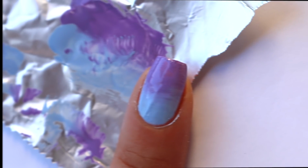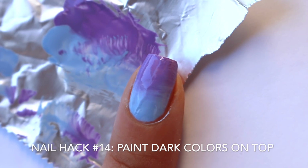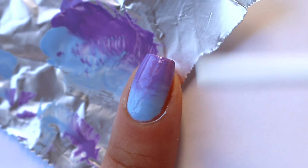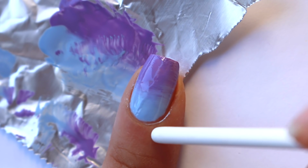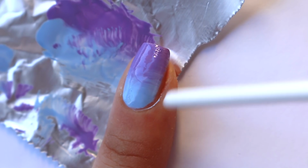And there you are. Bonus hack, if you notice, I applied the darker of the two colors to the top part of my nail, and the reason I like to do that is because if you get the darker color underneath here, it's just going to be harder to clean up.